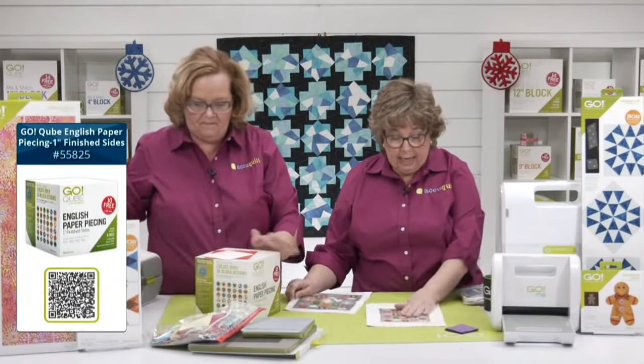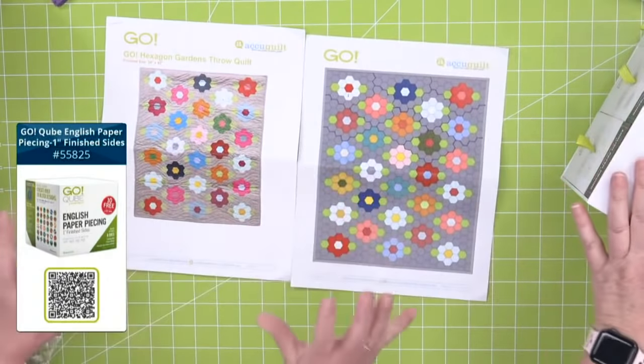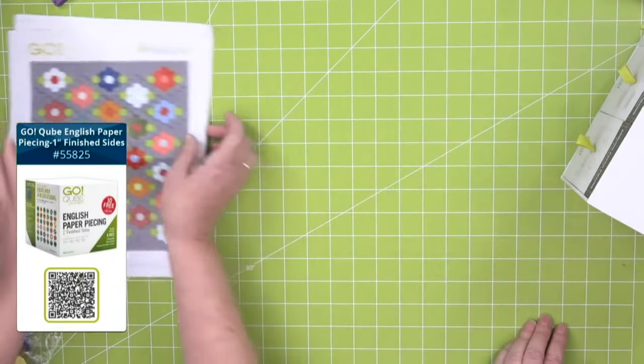I had it all put together. So this is the Hexagon Gardens throw quilt that I've started, which is really typical grandmother's flower garden kind of, a modern version of it. I've got this all mapped out, how I'm going to lay it out. So that was great.